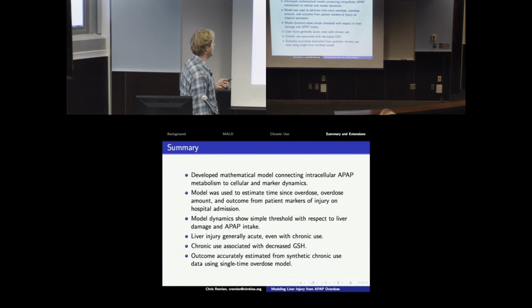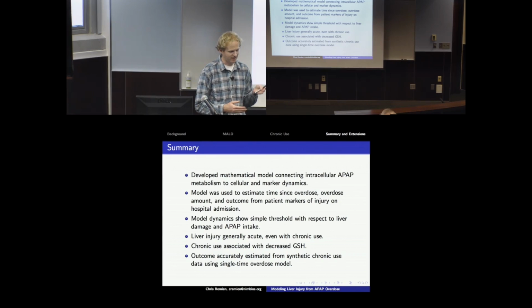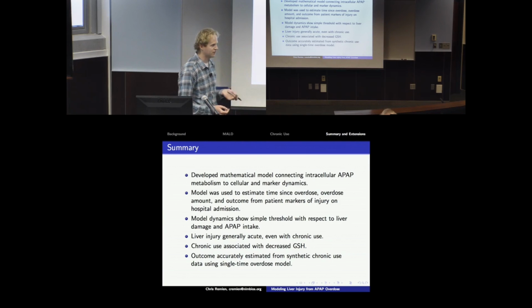So if you look at the model dynamics for chronic use, you have this simple threshold with respect to liver damage and acetaminophen intake. So there's either no damage or damage is occurring rapidly. And that's because the liver damage is generally acute because it's really hard to exactly balance NAPQI production with glutathione synthesis, right? It's really hard to actually take an acetaminophen value that would exactly balance the amount of glutathione production. So the liver is either being damaged rapidly or not at all.